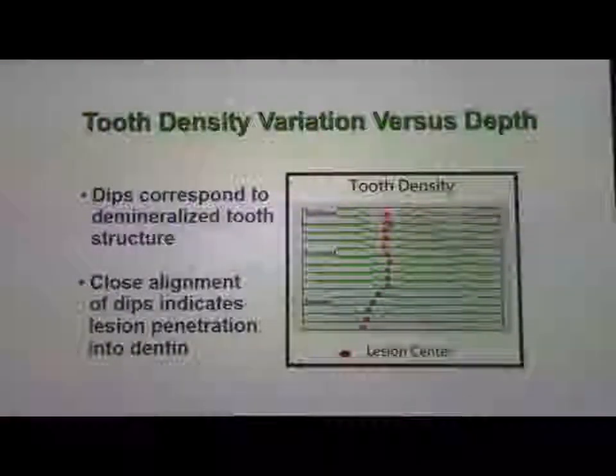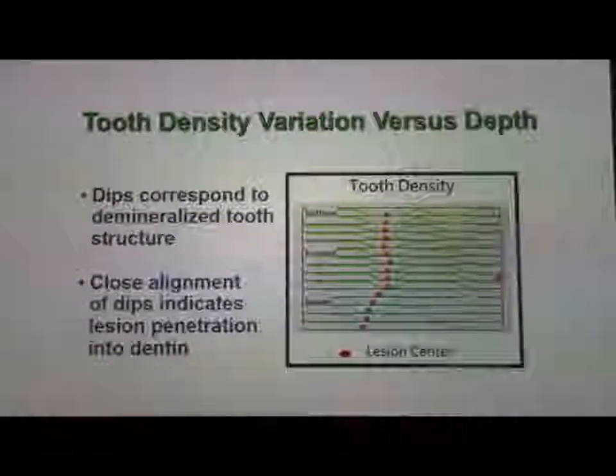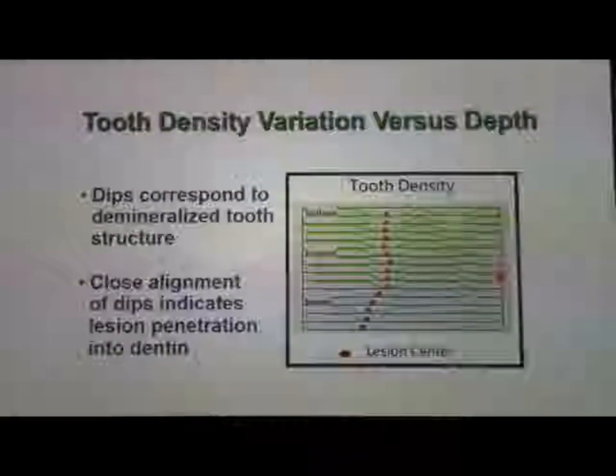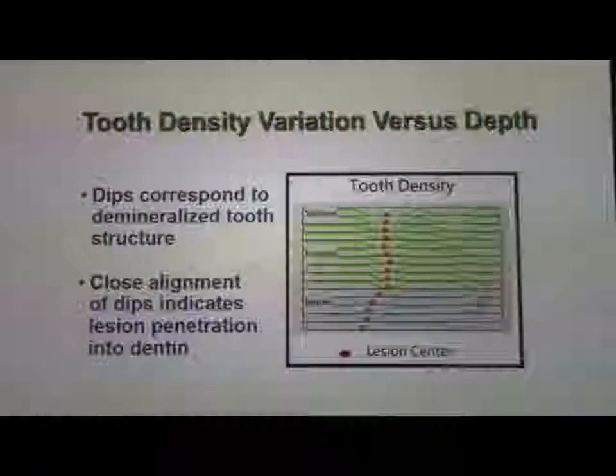The little red dot is simply a visual aid. It's in the middle of each dip, and we show the red dots when we believe there is a pattern of dips the doctor needs to be concerned with. And there certainly is in this case.